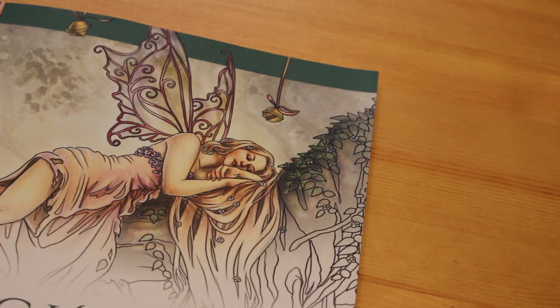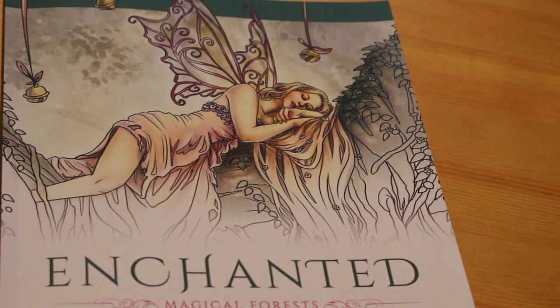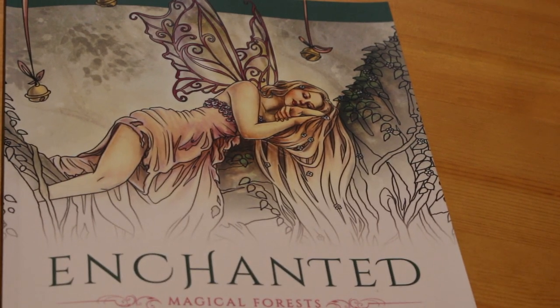So that is Selena Fenech's Enchanted Colouring Collection, Magical Forests, Fairies, Dragons and stuff like that. Absolutely lovely, lovely book. So I got mine from Amazon. So I seem to get most of my colouring books.